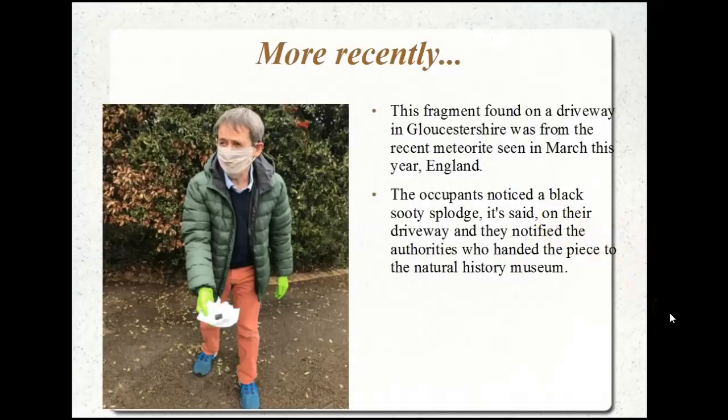And last of all, more recently, just because I thought it was amusing, this fragment was found on a driveway in Gloucestershire. It was from March this year, or last month, in England. You can tell, can't you? This thing sort of makes it clear. That will always denote now when you look at historic photos, particularly street scenes and things like that, roughly what era you were in. But anyway, the occupants noticed a black sooty splodge, it said, on their driveway, and they notified the authorities, of course, who handed the piece to the Natural History Museum. I don't know if you're aware, but you're not allowed to keep them.